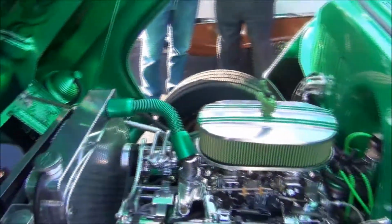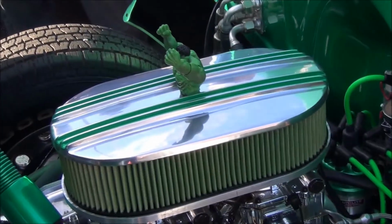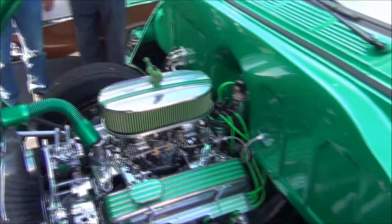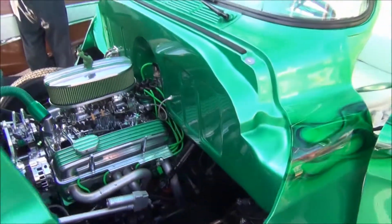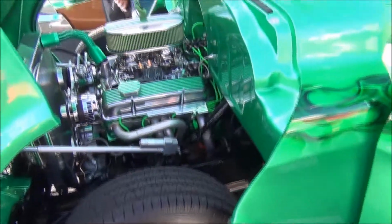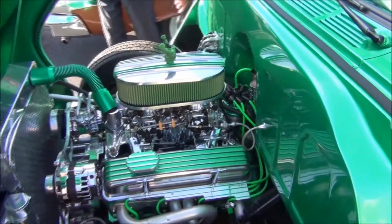Yeah, I tried to figure out a way to charge like $5 per picture. I don't blame you. Dude, if I could do that with my truck, I would too. I know. That's awesome. I'm looking at a polished intake with two fours on it. The valve covers are tinted green. Right. Everything matches perfectly, man. Green plug wires. Yeah. Okay, who did the airbrush work on this?